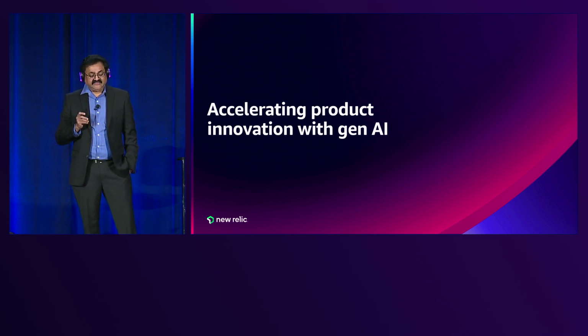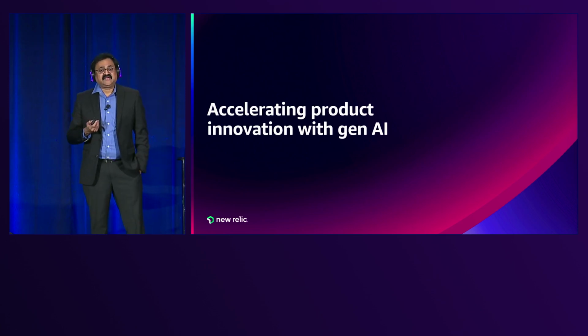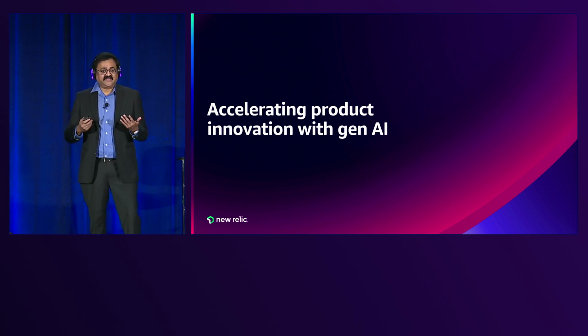I want to touch base a little bit on how we are using Gen AI in our product. Now, as I said, our platform is a pretty huge, humongous platform, and we are probably running the largest or one of the largest Kafka clusters in the world. Biggest streaming platform is what we have. And then we have our own proprietary database called the New Relic database, and that is all backed by S3, and it's got a relational database. It's a very unique architecture because speed is very important for us, right?